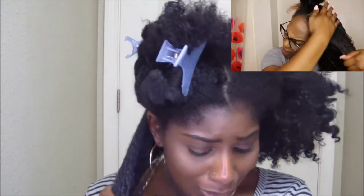And I only got the back section because I have a bigger head than her, and my hair is way thicker. Sis, what is going on? I'm not seeing any. So as you can see, it's kind of hard to get that curl. Oh my God, what did I do? Do I need to wash my hair? And then your hair will eventually start to revert.